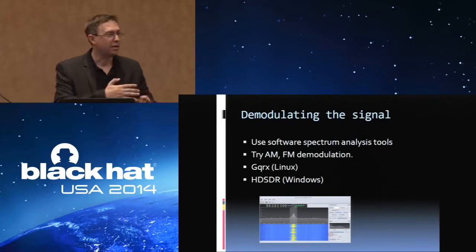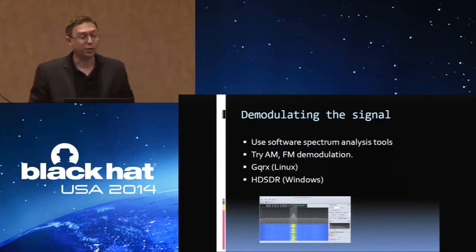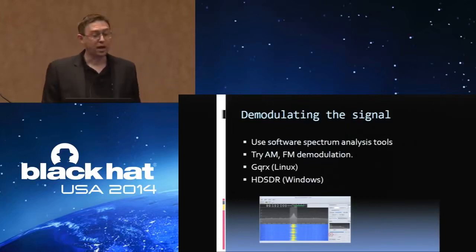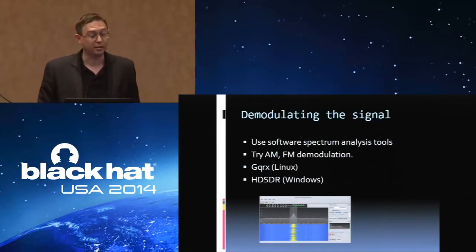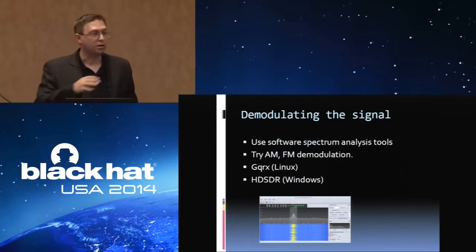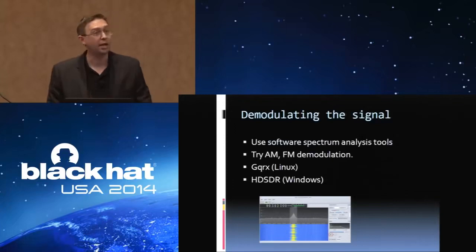How do we turn that transmission into audio so we can hear what's actually being transmitted from this baby monitor? At this point, we can use software spectrum analysis tools. On Linux, you have GQRX, and on Windows, you have HDSDR. GQRX is actually based on GNU Radio, so it's quite good, and they're very similar. You pretty much just run the software, you have your TV tuner software-defined radio in it, and then you select your specific frequency. We know that it's at 40 megahertz. Then we try different demodulation schemes, AM, FM. What we find with this particular baby monitor is there's an AM transmission at 40 megahertz that has audio on it, and the transmission is actually being transmitted continuously.